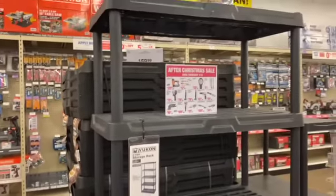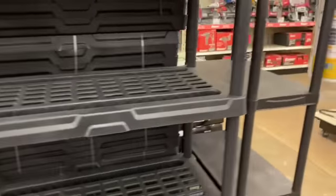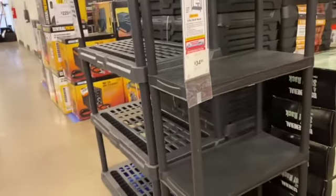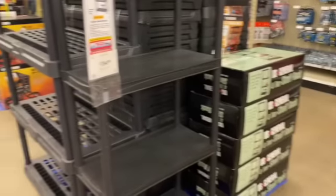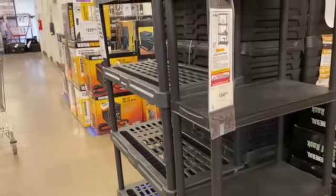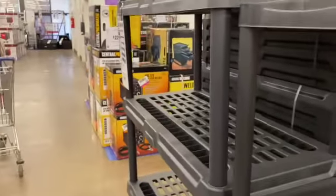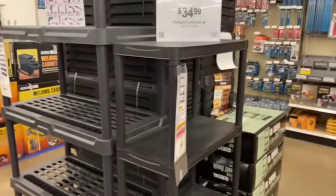Okay, let's look at some storage options. They have on sale some plastic shelving for $34.99. This could be put in a storage room, in a closet, or decorated up to put it actually in your craft room. But shelves are always helpful to have around. This is, I think, a good buy on these for the $34.99.